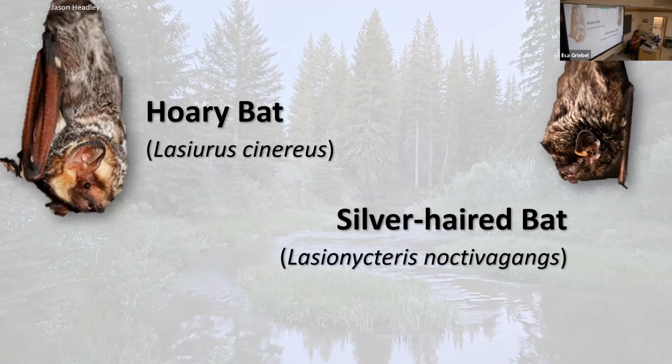Such as, especially hoary bats, almost exclusively roost in trees. Hoary bats usually select things like spruce and pine, whereas our silver-haired bats are selecting, mostly in Cypress, things like aspen, where they will roost inside of the cavities. Hoary bats are incredibly solitary, where you're only going to find one on a branch with her pups, if it's a reproductive female. Unlike our silver-haired bats that will roost in smaller colonies, usually between 10 and 20.